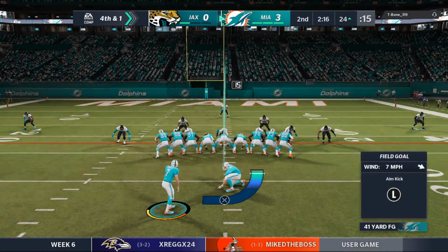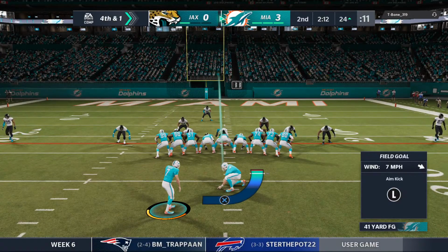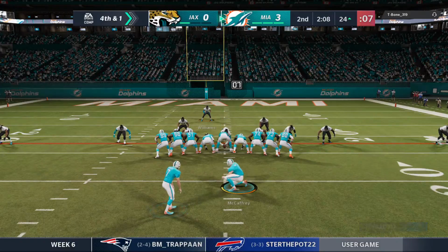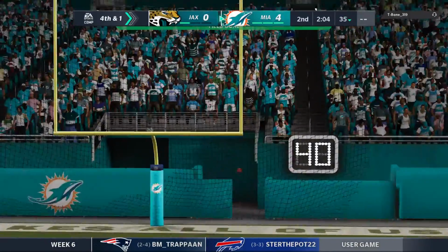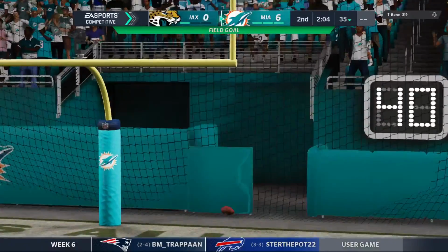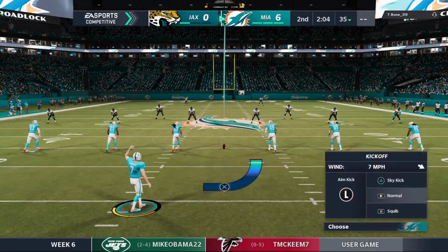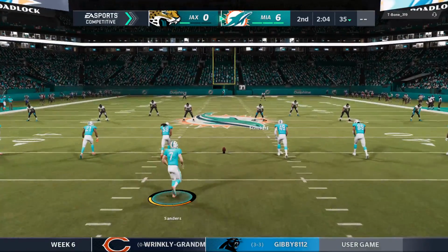And for the 2nd time tonight, his field goal unit comes out here. He connected on his first, this from 41. Sanders' kick is good. And that will double their lead as it's up to 6. No problems in the field goal department so far. He's 2 for 2. Pretty reliable here in this game, isn't he?